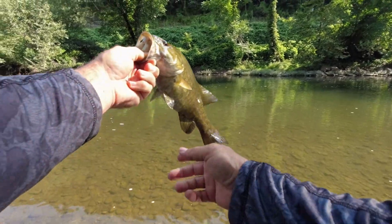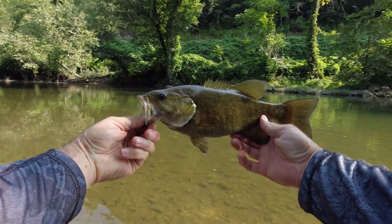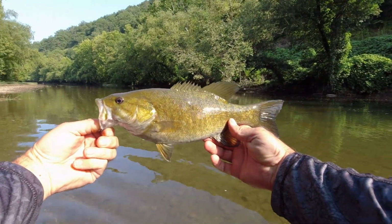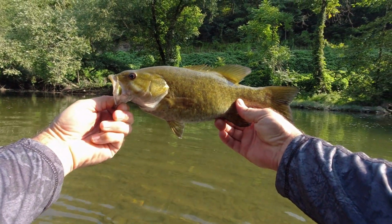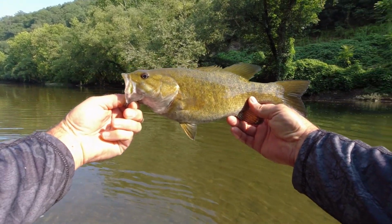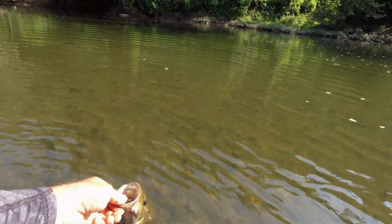All right, folks. Check our second fish out of the day. Let me get him out here in the sunlight so you can see what a pretty fish this is, man. We're gonna let him go, but he come up and hit that Vampire Rapala. I was just using it as a topwater. He come up and nailed it. Nice chunky fish here, man. That was fun, buddy. We'll see you.